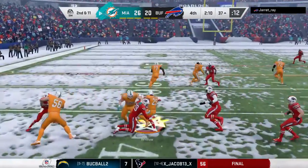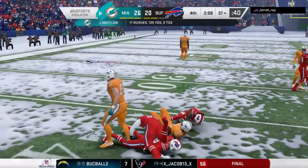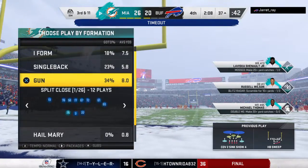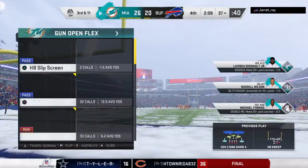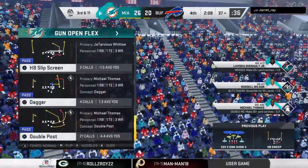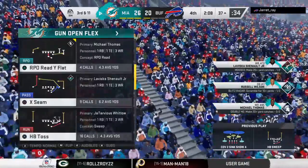Now they'll run it on the toss. And for one of the few times here today, this run's not going to go anywhere. And now this defense trying to use the clock to their advantage. They'll take the timeout here with 2:08 left. And then they'll have another stop coming up at the 2-minute warning.